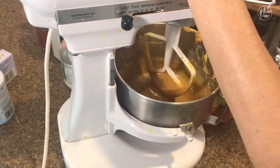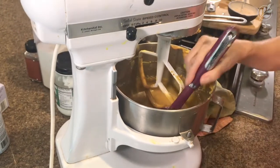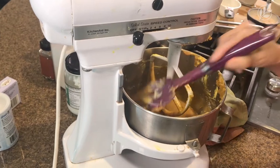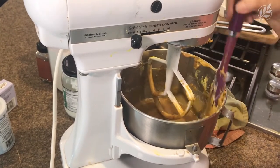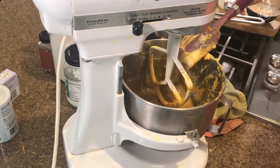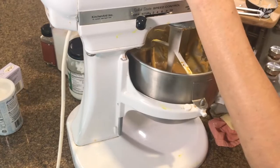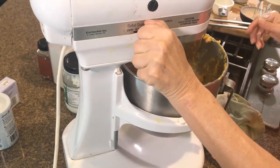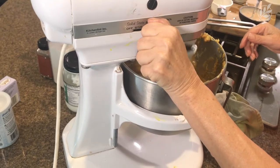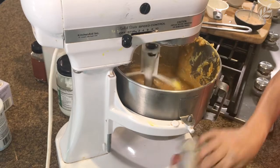Okay, they look pretty darn good. This is why these are so nice and light and fluffy, because we've got a lot of good fats in there and not too much flour, so they're going to be just terrific. Give it one more little swirl. All right, there we go.